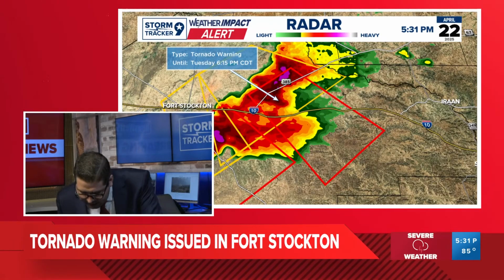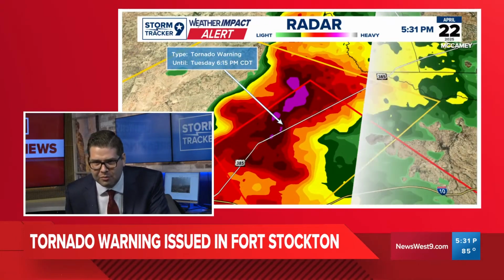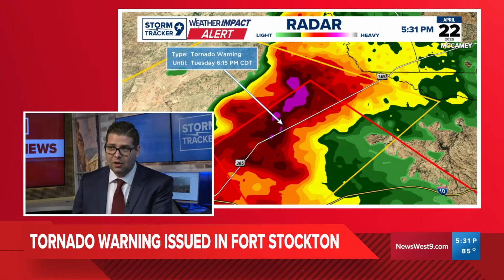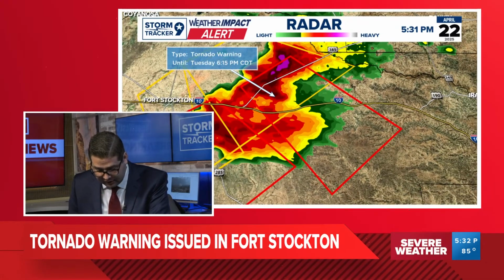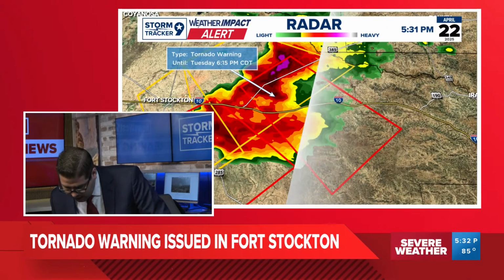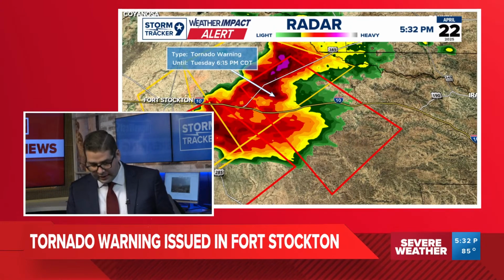You are seeing a bit of that hail core near 385. Yeah, right about there, 385. We're getting that hail core, maybe about 2-inch sized hail with that. So, all right, that new tornado warning till about 6:15. Let's see the latest reading on that. All part of the same cell itself. Let's see, tornado, tennis ball sized hail, radar indicated rotation.